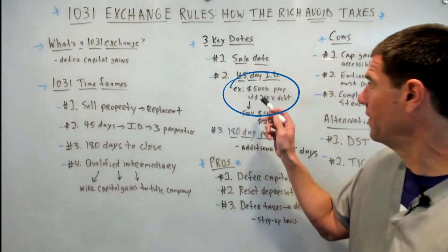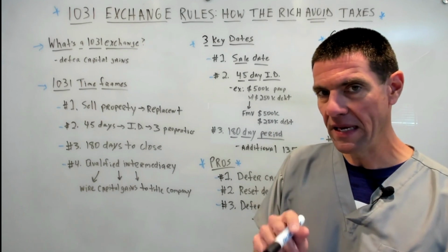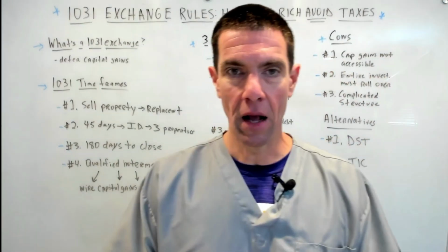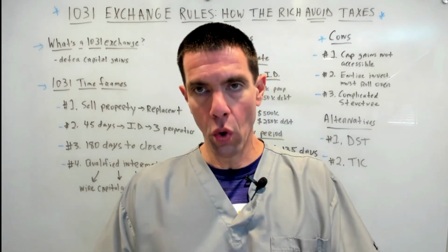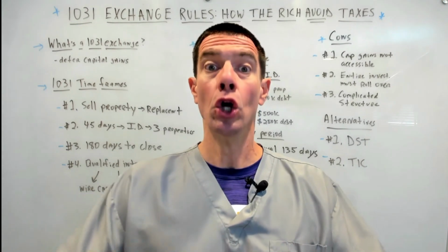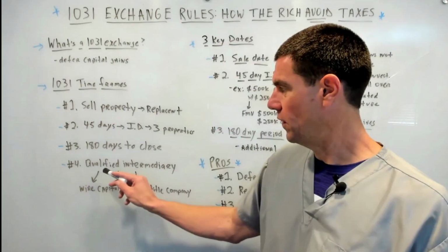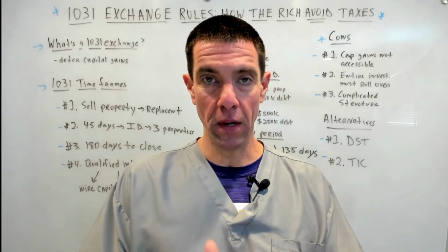For example, if somebody is selling a $500,000 property with $250,000 in debt, then the new property must have a fair market value of at least $500,000 and at least $250,000 in debt. Investors may designate up to 3 potential replacement properties, and they can close on at least one of them, or any number of replacement properties, provided that the aggregate value of the assets does not exceed 200% of the value of the property being surrendered. The replacement investment properties must be legally specified in writing with their legal description by the qualified intermediary. Due to these requirements, finding a substitute property within the 45-day period can sometimes be difficult.